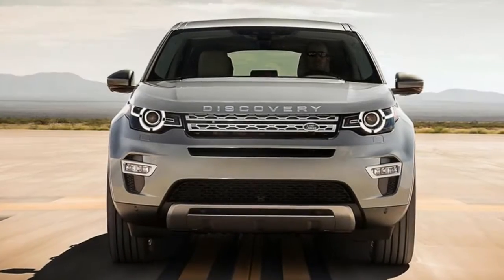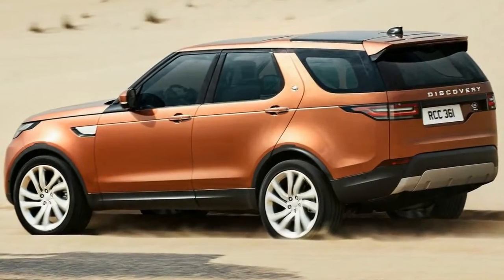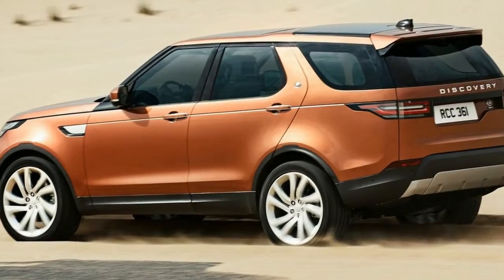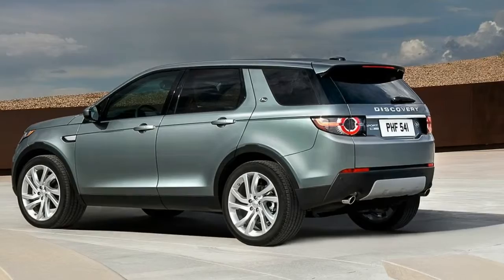The idea of this is that we'll do more regular updates with this, keeping you informed of all the antics and adventures that it gets up to over the months that we've got it. But to start with, I thought I'd run you down the basics of the car, just so we know what we're in.